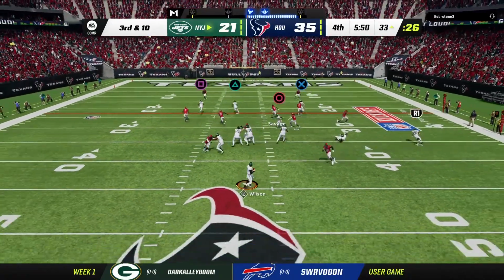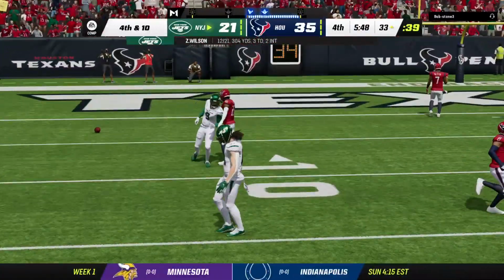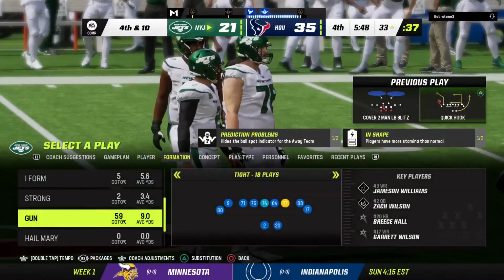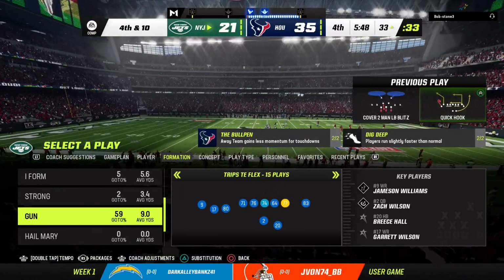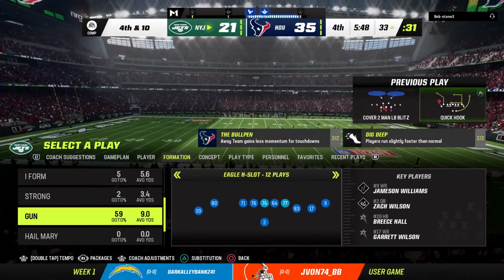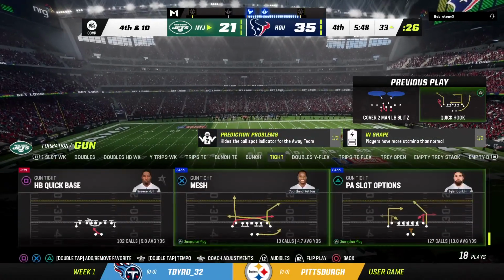10. Wilson. And that will be incomplete. I think it's safe to say that he's made some questionable decisions out there so far. Forcing throws into tight coverage. He's already been picked off in this game. 4th down now, but he was fortunate on that one. Not to have another turnover on his ledger.